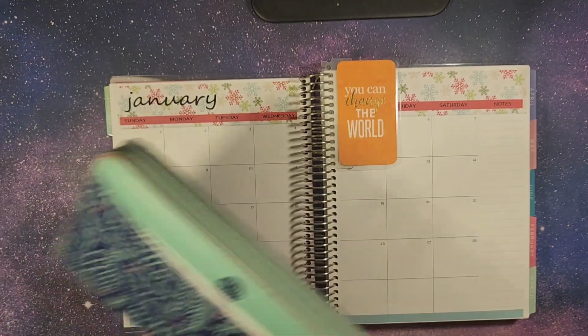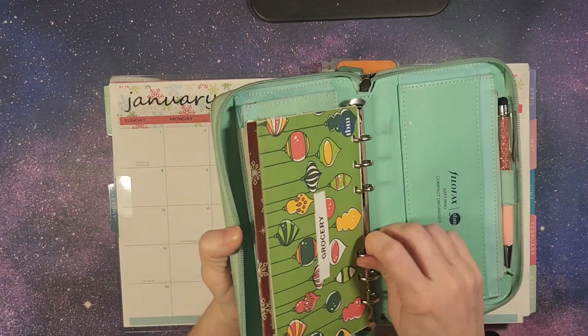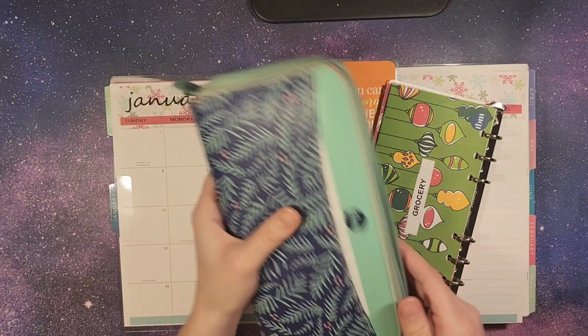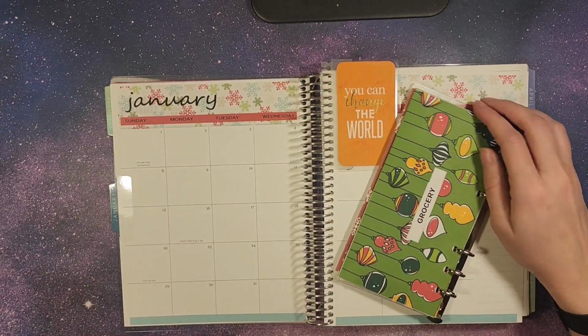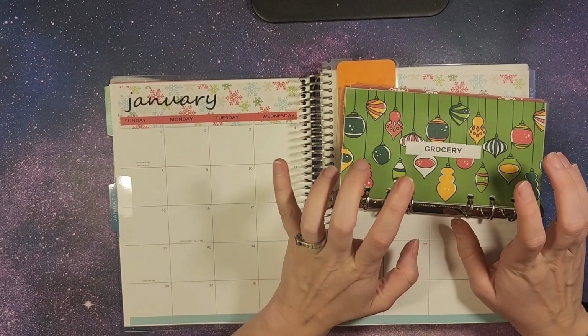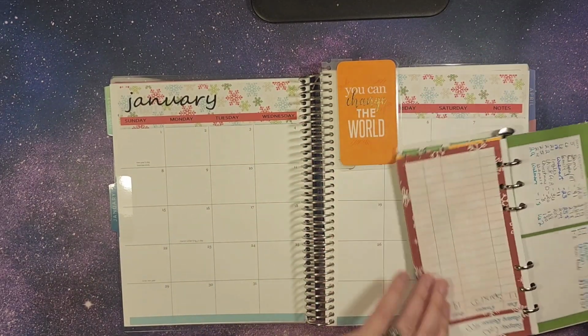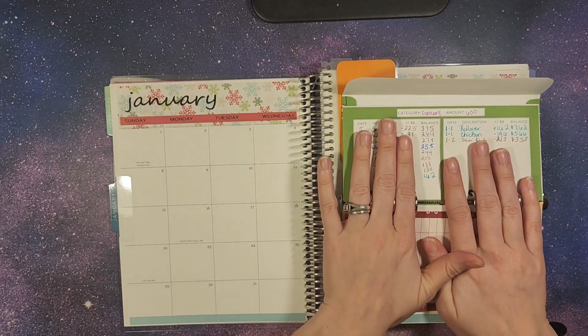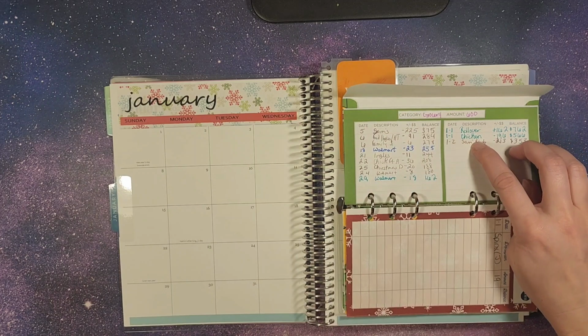We have our Budget Mom cash envelope, or Budget Mom's Filofax wallet here. Love this thing. I absolutely love that thing. It has got some good wear and tear on it. All right, so we're going to look at groceries first. And I did reuse these envelopes from last month. So these are the old transactions and these are new transactions.